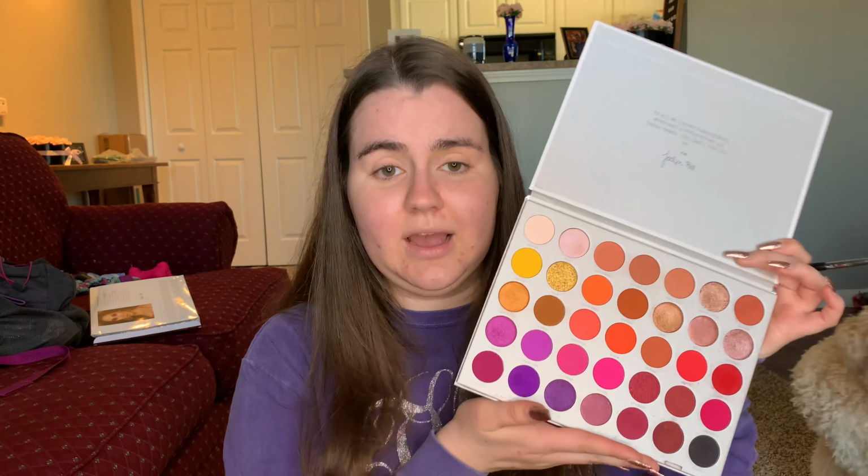And Liva is over here trying to eat my palette, which I don't blame her. These colors are absolutely beautiful and look so good. I really can't blame her.